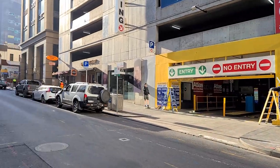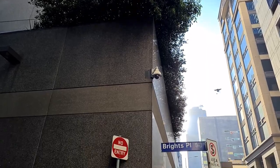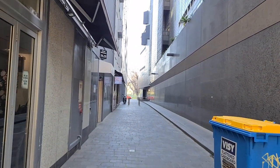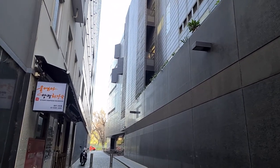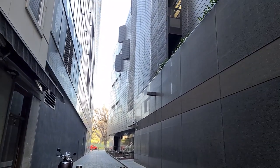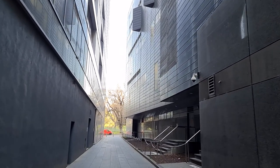On the corner of Bright's Place and Little Lonsdale Street, a large building complex with polished stone cladding appears. As I mentioned earlier, the ground level is dedicated to parking space and the ground floor is elevated. The way vegetation looks down on us is quite similar to Little Work Lane. We see the impact of the position of the garden in relation to this laneway.